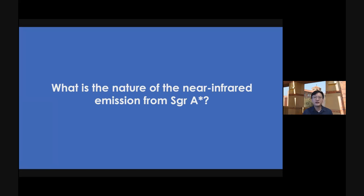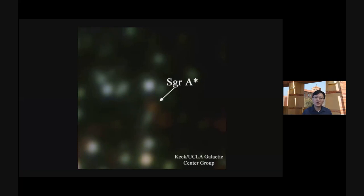So my talk today is mainly centered on trying to understand the nature of the near-infrared emission from Sagittarius A, and as an observer, I'm going to try to characterize the behavior of Sagittarius A in the near-infrared timing-wise. So what does Sagittarius A look like in the near-infrared if you, instead of looking at it over many years, look at it in just one night?